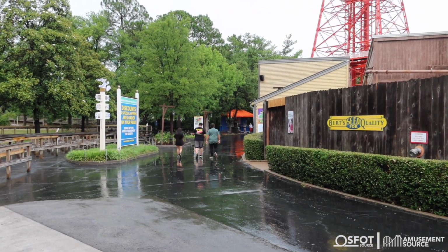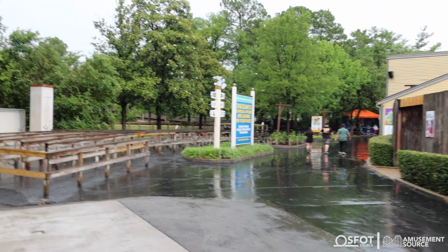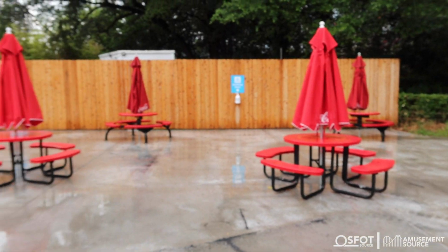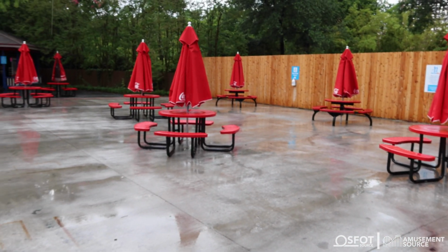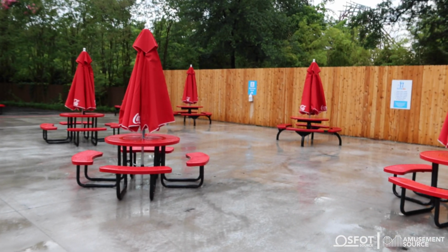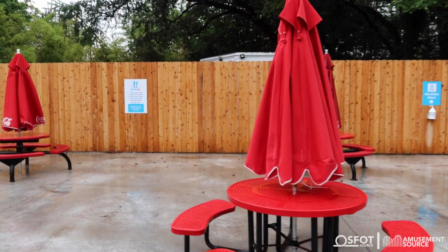We made our way back over to the entrance of the tower section, and this pad that was once Lone Star Theater and also the Haunted House Art of Torture during Fright Fest has been turned into a socially distanced seating area. And you can also see they have hand sanitizer stations on this back fence over here.